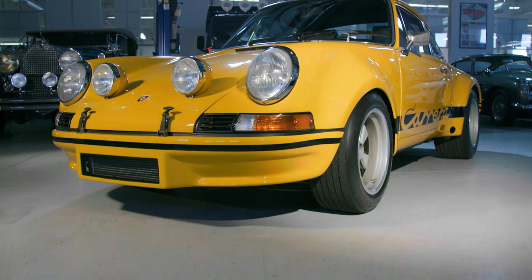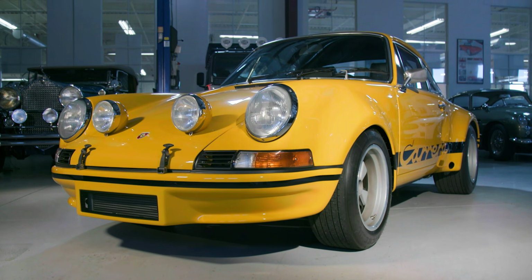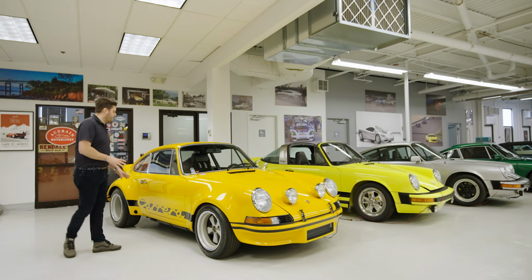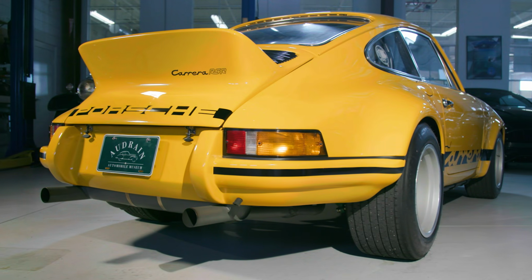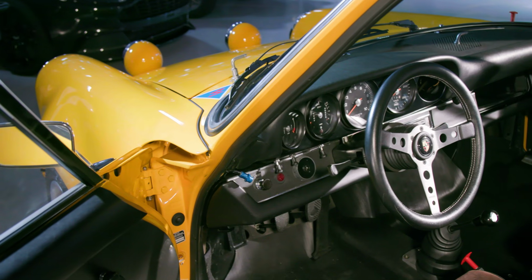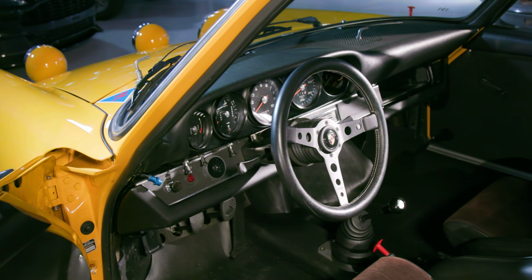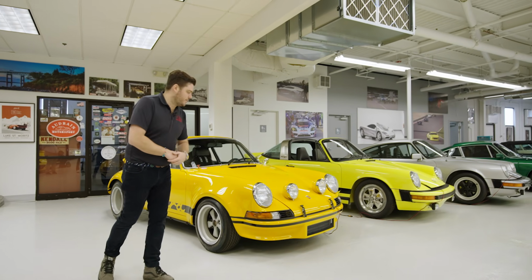And lastly, we have our 1972 RSR Tribute. Now, we don't typically have tribute cars in the collection, but this is unique in the fact that Kevin Jeanette of Gunner Racing built this car with all factory RSR parts. So everything in this car is what you get in a factory RSR of the time. So everything is there. It just wasn't built by the factory. It was built by Kevin Jeanette.